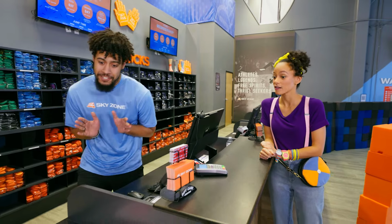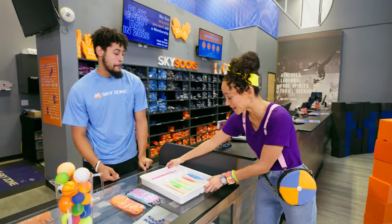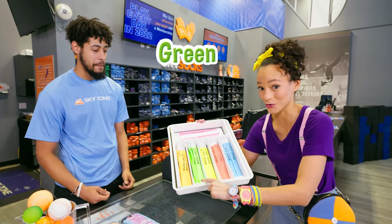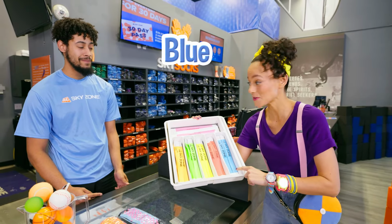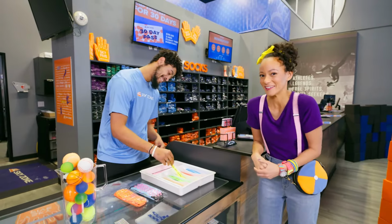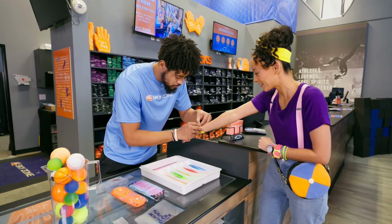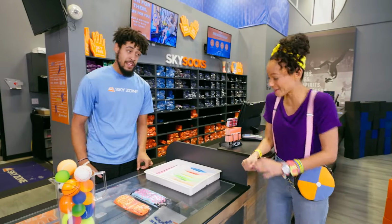Nice. But first, we have to pick from an assortment of wristbands. Whoa, look at all of these colors. I see orange, green, yellow, red, blue, and pink. I think I'm gonna choose the yellow one. It's one of my favorite colors. I got you right here, Meekah. Okay. Thank you. What else do I need?